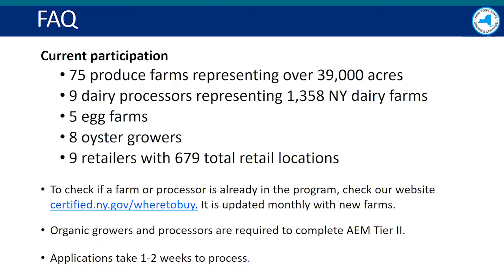If you want to check if a farm or processor is already in the program, you can check out our website. A question we often get is, do organic growers need to complete the AEM Tier 2? And yes, they do. We say the applications take 1 to 2 weeks to process, but usually you will hear back from us within 48 hours.